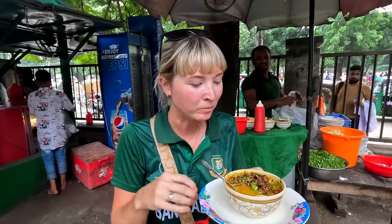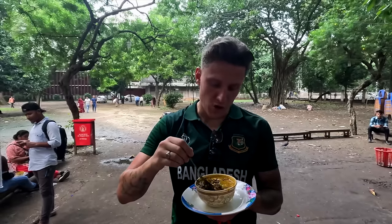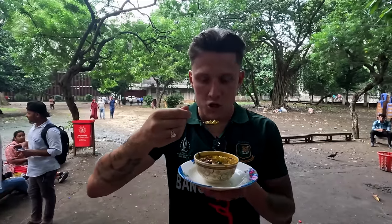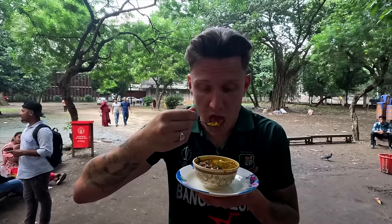Oh my God. So Rocky was actually telling us they have a secret masala recipe. That is like nothing I've ever tasted before, and it is extremely spicy. It feels so strange being in the university grounds eating fresh street food that we had to wait for. So you know it's fresh. It's hot.